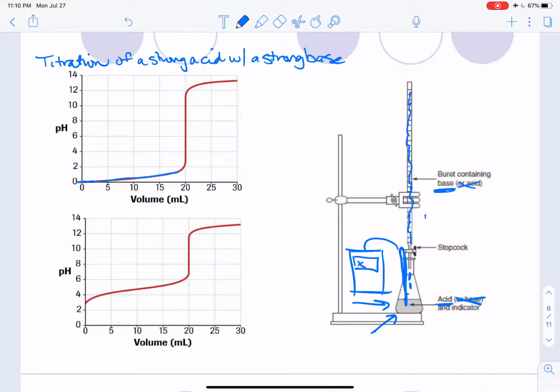So your base, as it's dripping in, it's reacting with the acid. And once you use all of the acid up and you're still dropping base in there, you're going to get an immediate rise in your pH because you don't have any acid to neutralize it anymore. You're just putting base in there, so your pH shoots way up.